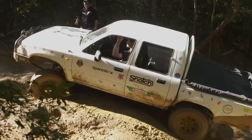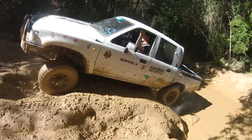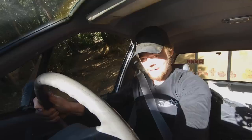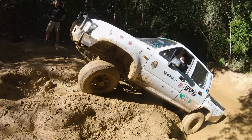That's still dip. You're on your dip. Go back over. I don't think I can take off. If you had muddies, I reckon you'd have half a chance, but. No, that's even worse. That's winch.